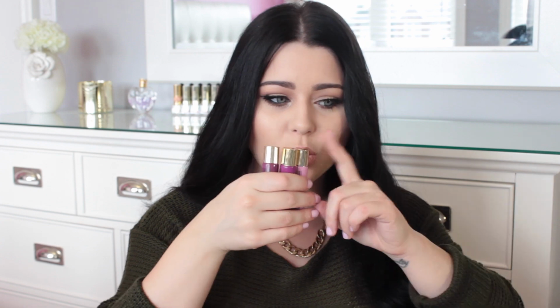Really, really liked it. Next is the shade Daring, and Daring is just a deeper version of Seduce. It's pretty much a darker violet, and it's really, really pretty. I really can't wait to play around with these. I also love the packaging. The gold top is super, super cute. You guys know I'm obsessed with gold. I'm just gonna take those off my hand because they're super glossy, so I don't want them to get everywhere.